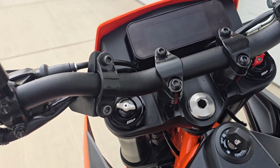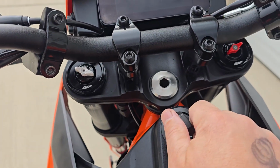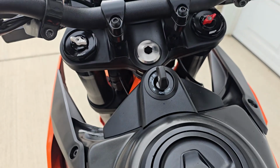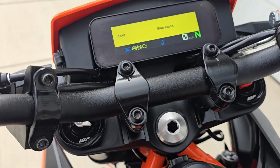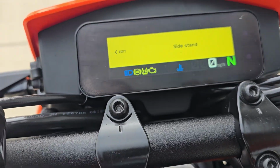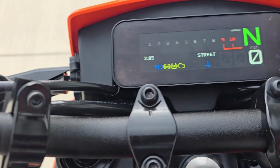So let's go ahead and take a look at this display. You turn the key. Some people like the key there, some people don't. My Super Duke had it there and I didn't really mind it. So here it is telling me the side stand is down, and just to get out of that, I'll exit out.